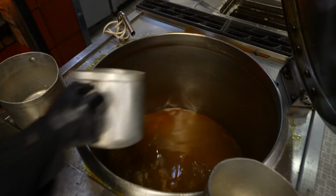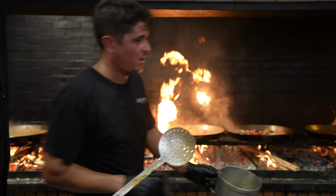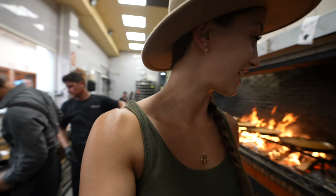Everyone is dripping sweat. They're running in and out with the giant pots, pouring more of the broth in, pouring the rice in. There's flames everywhere. Absolutely chaotic environment. I'm dying being in here for only a few minutes. Seriously, I can't emphasize enough how insane it is that people are working in here for hours at a time.